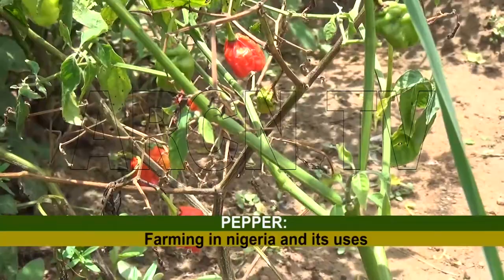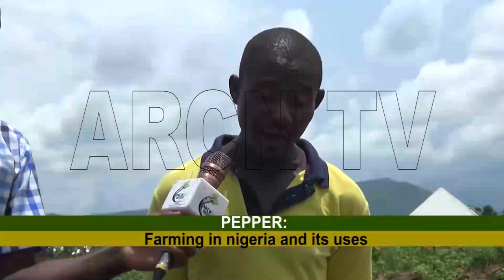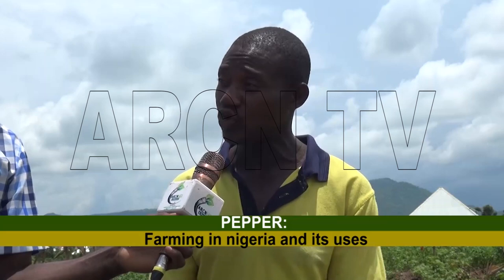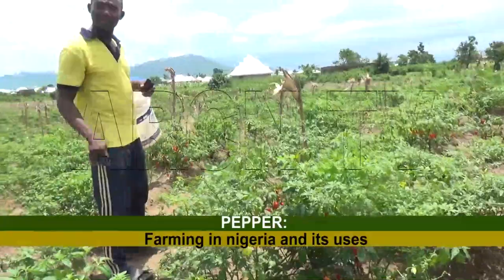So how do you know your soil is fertile? We that farm, when we look at the soil, we know if it's fertile or not. Even some grasses that grow there will show you whether it's fertile or not. Like this one now, if I just ordinarily come here and do pepper, it will not produce. I had to go to a Fulani settlement to buy cow dung in trucks. I bought almost three or four sand pickups of it, and I sent my workers to spread it all over this farm just for the pepper to produce well.